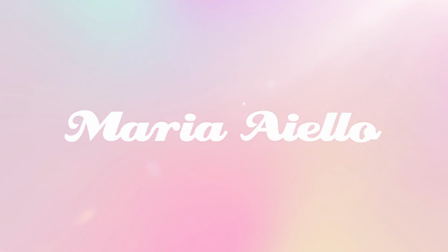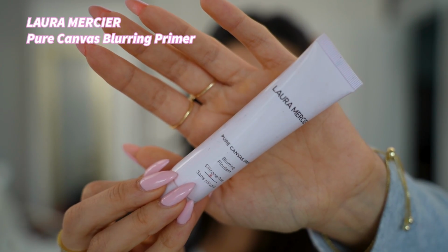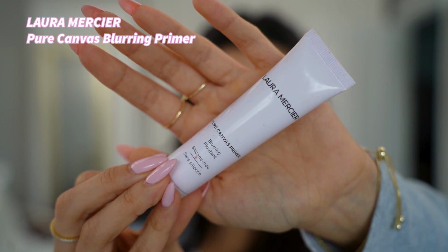Today I'm going to be sharing my everyday makeup routine, so let's get started. So I bought a few new goodies at Sephora and I'm really excited to try them out. So the first product we are trying is this blurring primer by Laura Mercier.